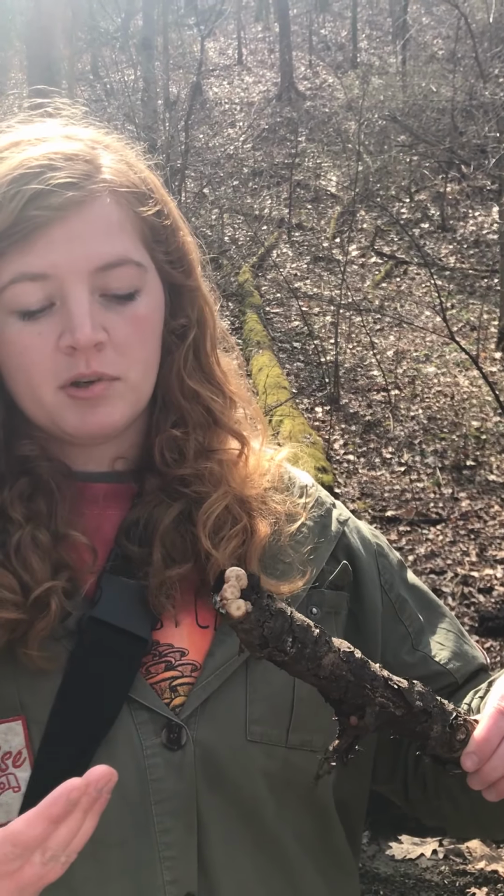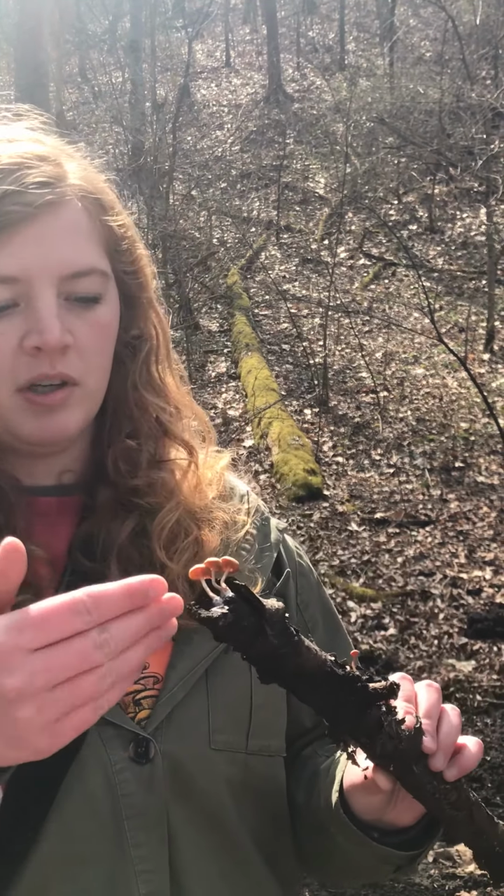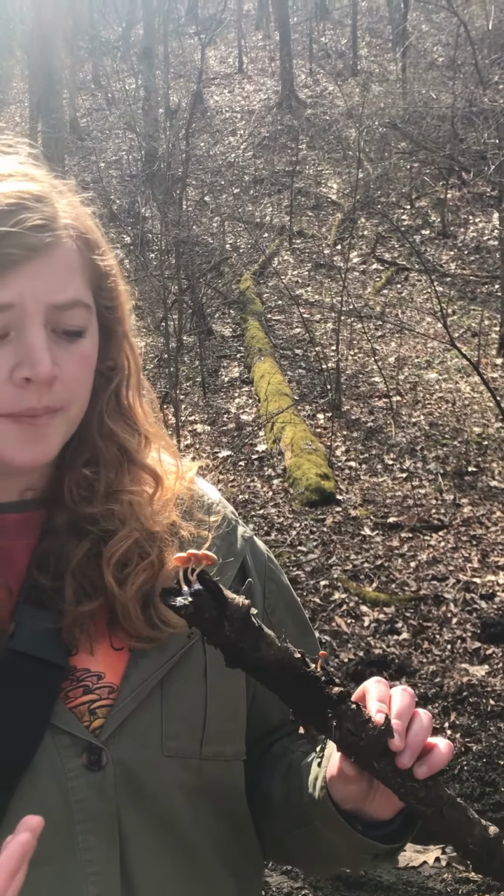But when you're taking mushroom pictures, you want to make sure that you're getting all sides of the mushroom. So you want to make sure that you get both the underside and the top side. So if you're identifying mushrooms, you don't want to just look at this, because you want to know what's going on underneath the mushrooms as well.